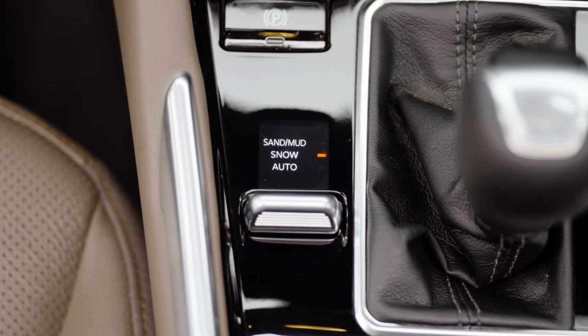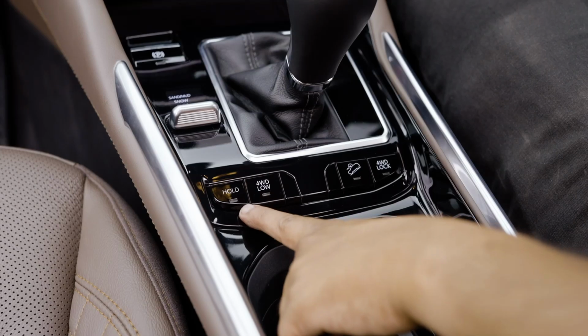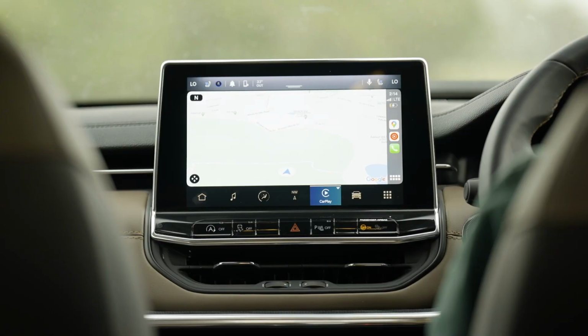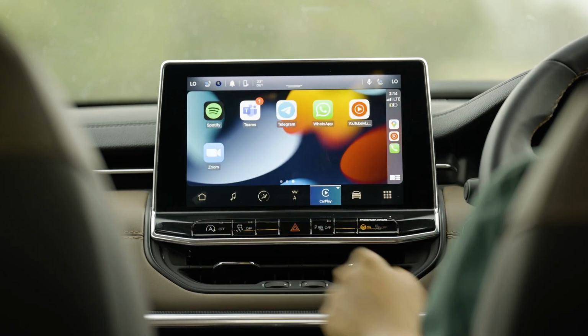For the 4x4 variants, on the tunnel console, you have the Select Terrain selector and buttons for 4-wheel drive low, 4-wheel drive lock, hill descent control, etc. One finer detail, we like the screen resolution of the infotainment screen and also the camera feed.